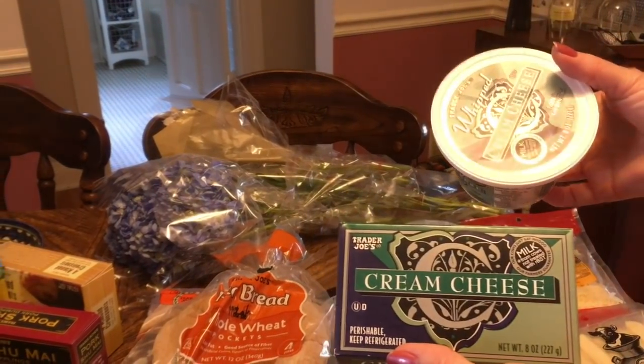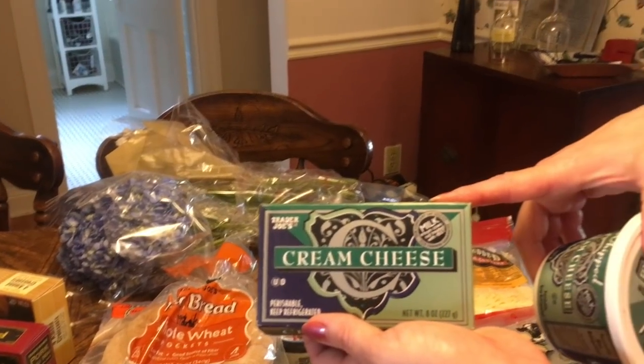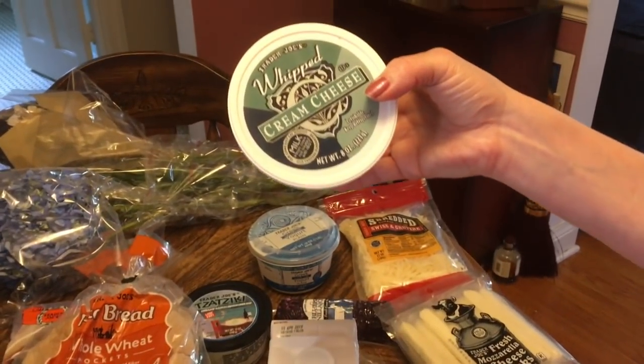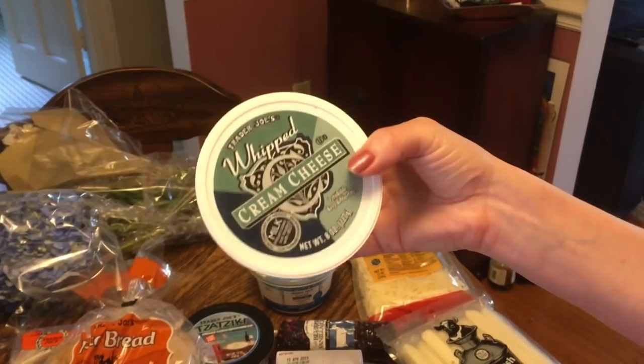So I've got the regular cream cheese and the whipped cream cheese. The regular cream cheese works really well if you're going to mix it in something. This is better for when you want to serve it on toast or bagel or something. It's easier to spread.